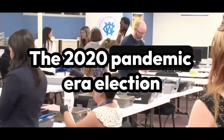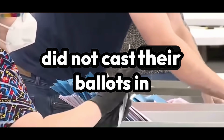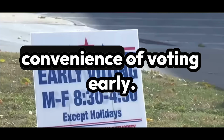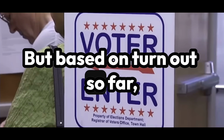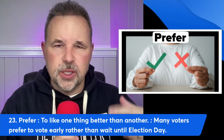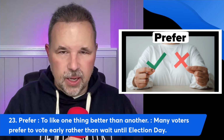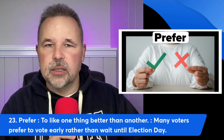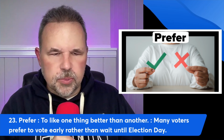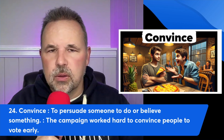The 2020 pandemic era election was the first in American history where the majority of voters did not cast their ballots in person on Election Day. Since then, many have come to prefer the convenience of voting early, but based on turnout so far, in-person Election Day voting will be the main event. I mentioned prefer. That means to like one thing better than another. So maybe you prefer learning English on YouTube rather than going to a class in person. Many voters prefer to vote early rather than wait until Election Day.